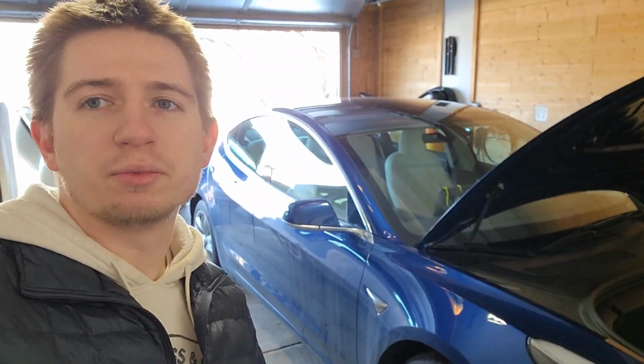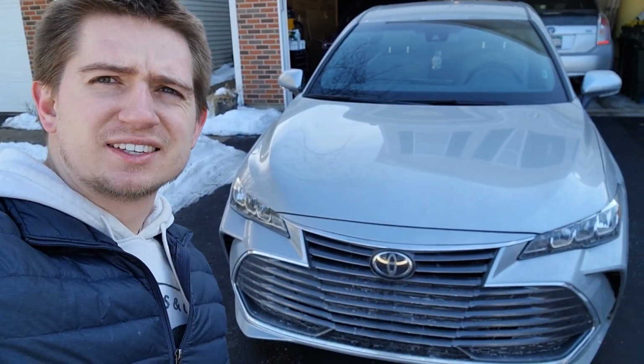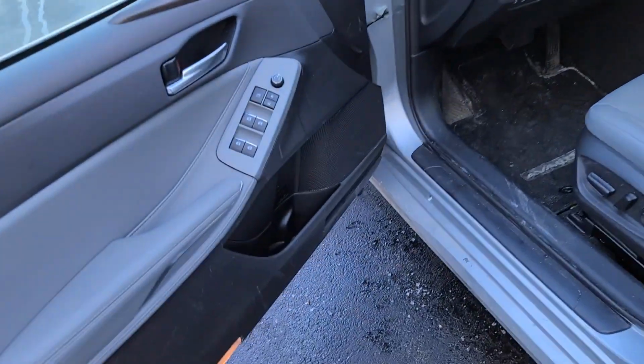Guys, so I'm pretty much gonna go on a road trip for work, and I just got myself my rental car, and I'm gonna show you what I ended up getting. So at first glance, not too bad. I ended up getting a Toyota Avalon. When you come around here, it's not a bad car until you look inside.